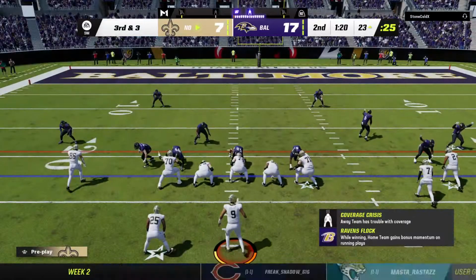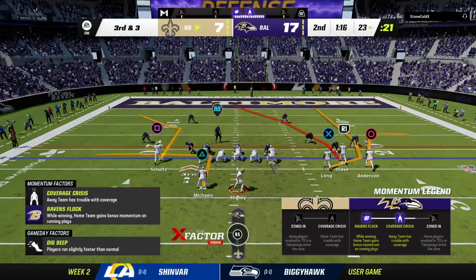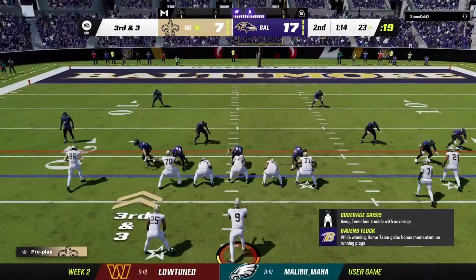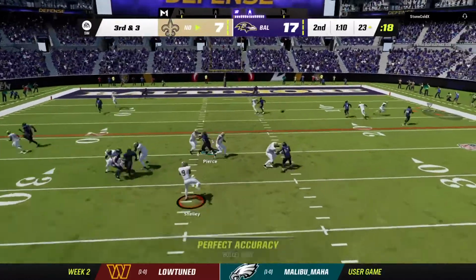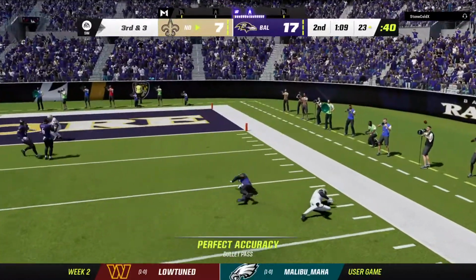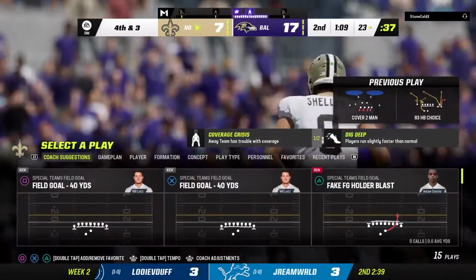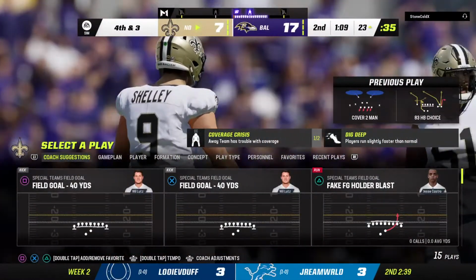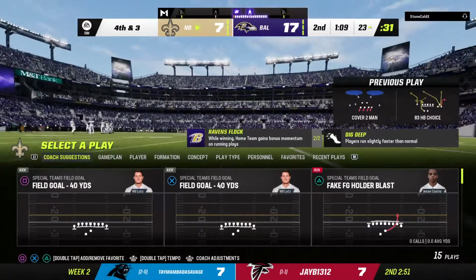The 8th play of the drive coming up. It's 3rd and 3. Looking to throw. Shelley. And that is incomplete. With a rookie quarterback out there, you're definitely going to find out how he handles adversity, because this one so far hasn't gone according to plan. He's got to fight through it and show him what he's made of.